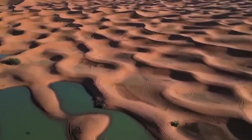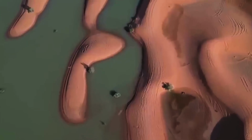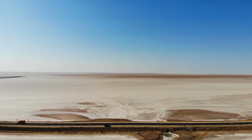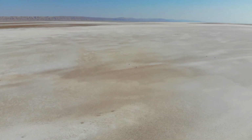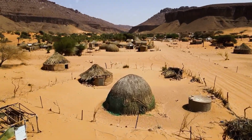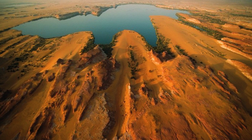The idea of flooding the Sahara isn't new. It's been imagined, debated, and redrawn for nearly 150 years. Chott el Jerid reminds us how close we've come and how hard it still is. The obstacles? Heat, salt, money, and politics. So here's the big question. Will we ever see an inland sea in the Sahara, or are we still chasing a mirage?